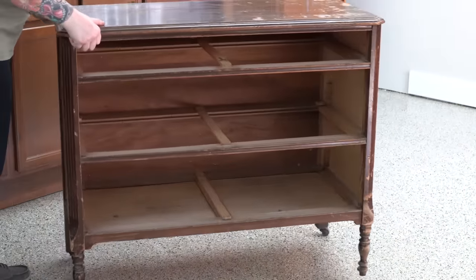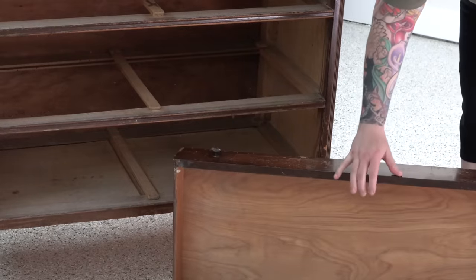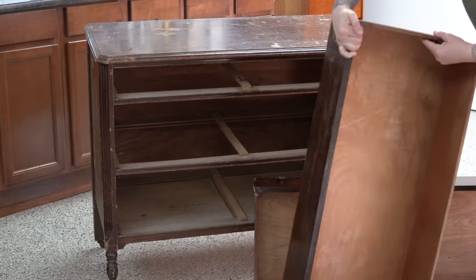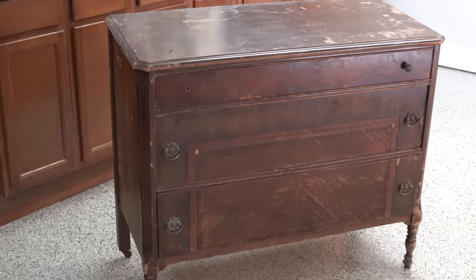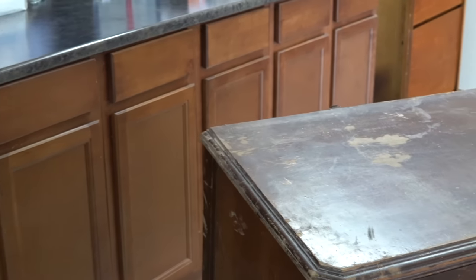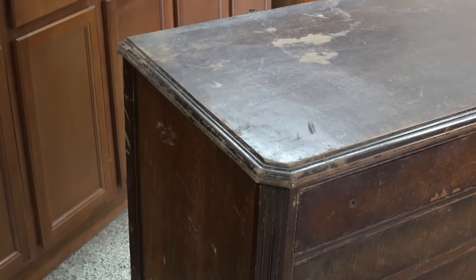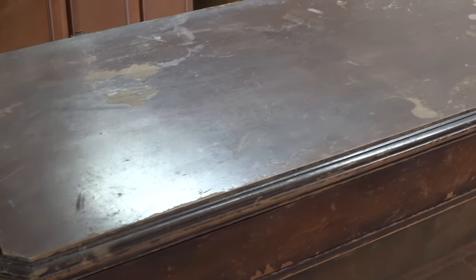Okay, let's have a good look at this. The smell that I'm mentioning is slightly like cigarettes, but the overwhelming smell is just that old musty smell as if it had sat in a barn for a while, and actually that's where we picked it up from. So this has been unloved for some time. As you can see, the finish is failing everywhere, pretty much.